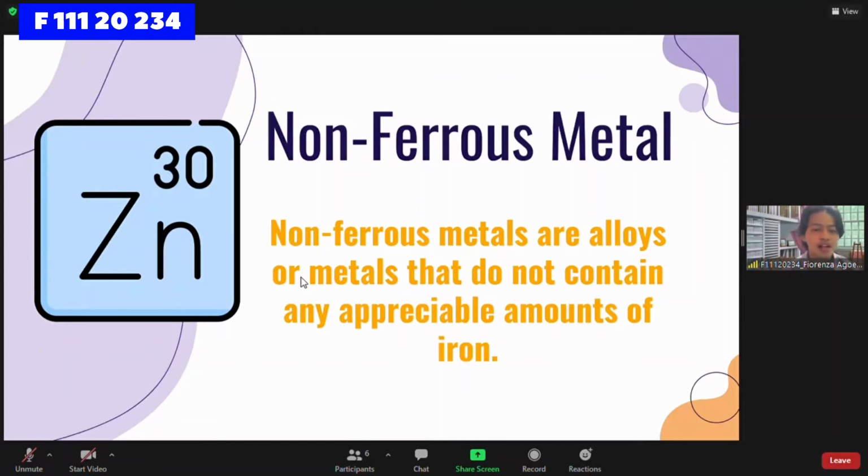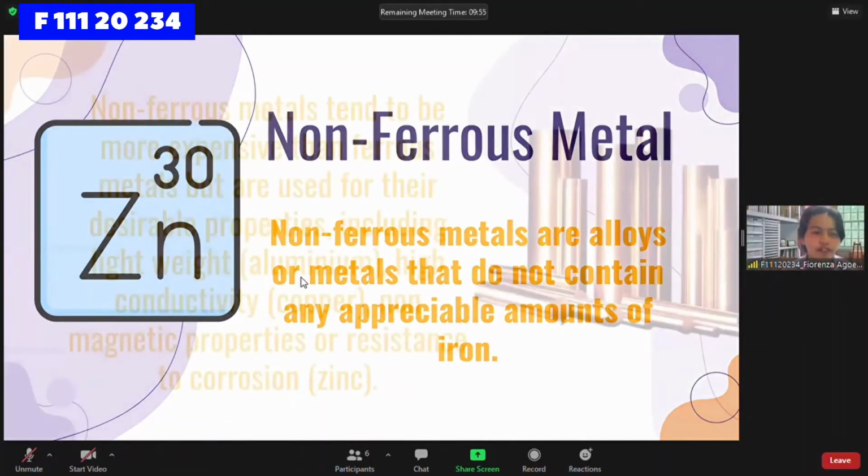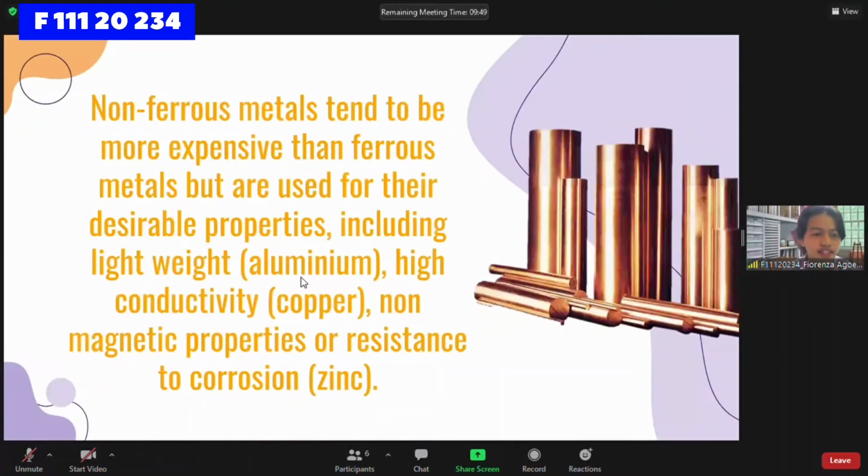Non-ferrous metals are alloys or metals that do not contain any appreciable amount of iron. Non-ferrous metals tend to be more expensive than ferrous metals, but are used for their desirable properties, including light weight like aluminum, high conductivity like copper, non-magnetic properties, or resistance to corrosion like zinc.